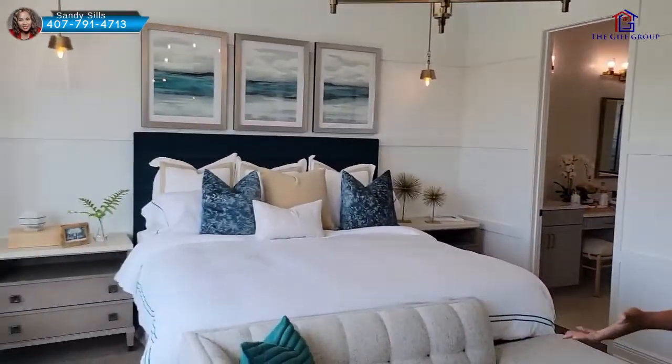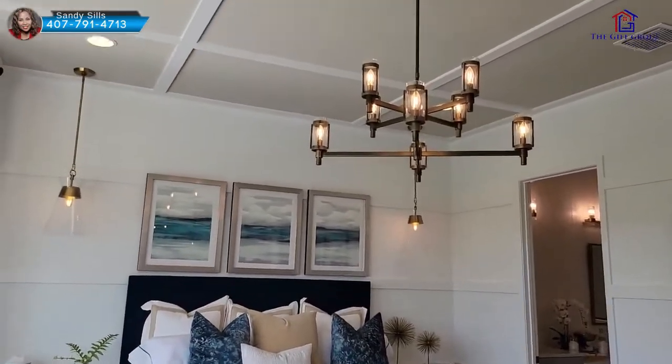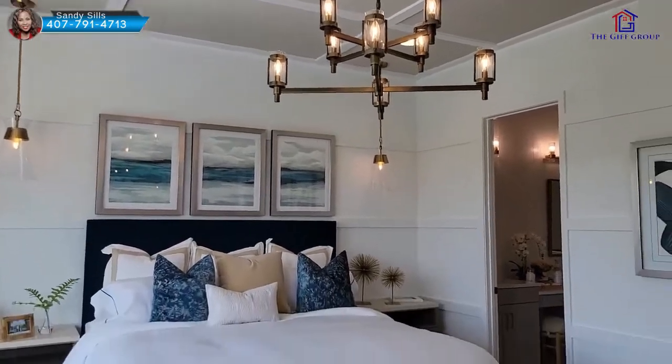This is a king bed, so obviously the room is big. All the fixtures in the ceiling that you're looking at are upgraded. You could do that or you could do a tray ceiling. The choice is up to you.